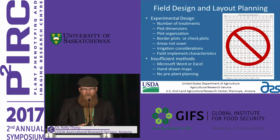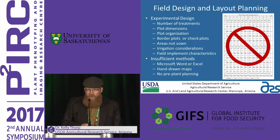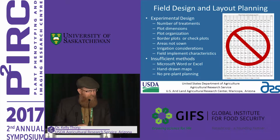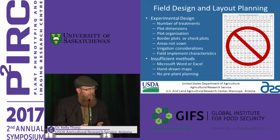And each farm will have its own field implements that have to be considered. I've seen agronomists and breeders use a variety of techniques, not to pick too much, but this is an example of a field design that was laid out in the Microsoft Word table function. It's a completely randomized block design of cultivar and nitrogen rates.